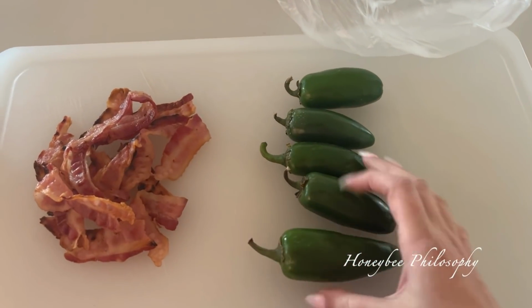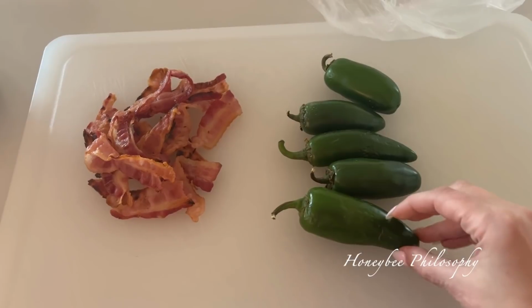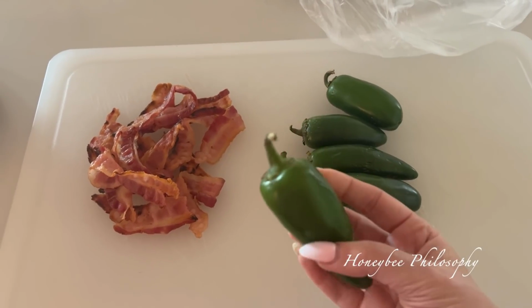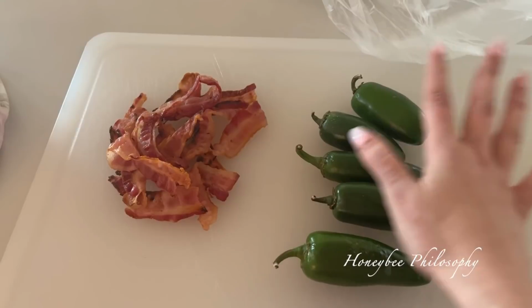And then I'm gonna use 4 to 5 of these peppers. I'm going to take all the seeds out and the stems inside. You can use a little bit of the seeds to make it extra spicy, but these I've used previously and they're really, really spicy already without the seeds. So I think I'll probably just use all the peppers so I can make a nice big dip.